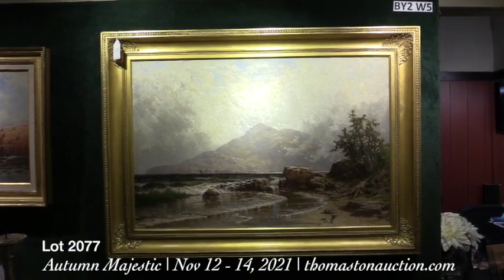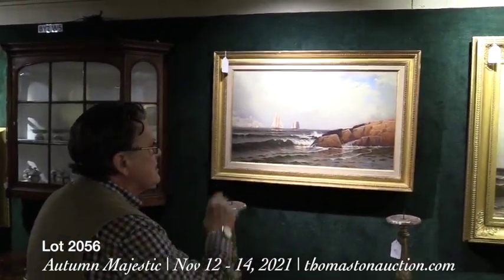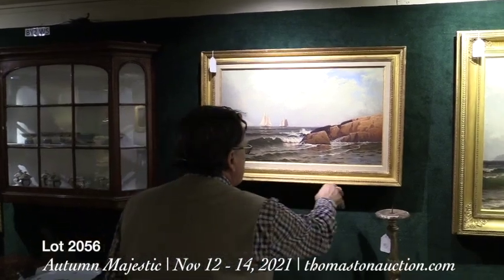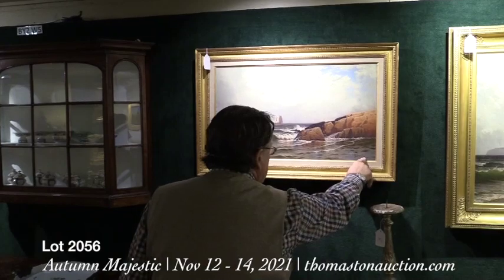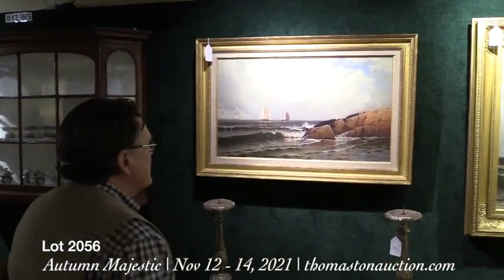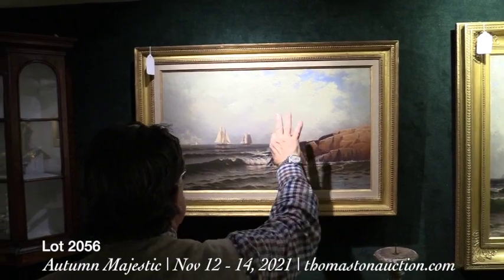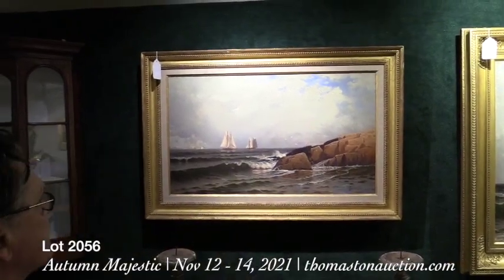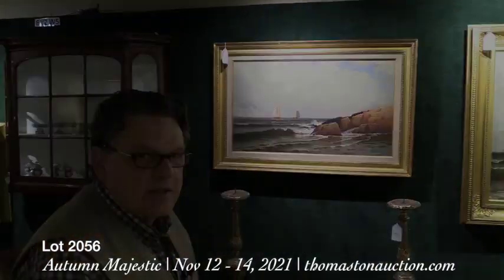This is also sold on the Saturday the 13th, and this one has a lot of sailboats in it. Little smaller size, again in a beautiful gold leaf frame, and signed with the Bricher T through the B signature, dated 1885. Love the way he does his crashing surf and his rocks. Nice light on the boats, seagulls swooping around. If you can't own an oceanfront house, this would be a nice thing to look at in the morning.